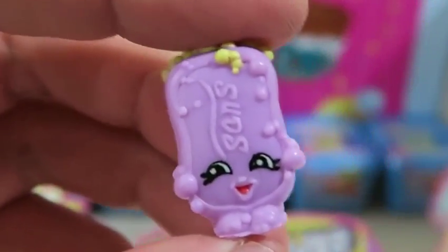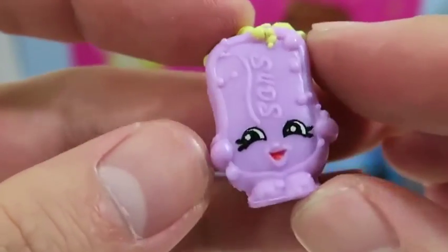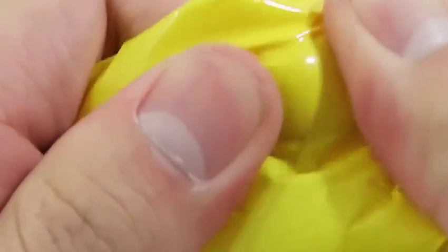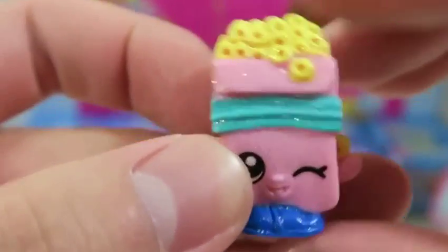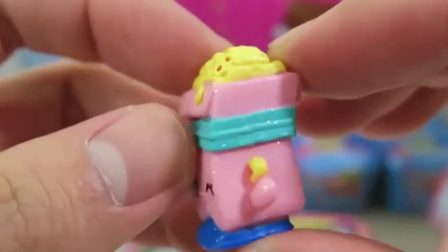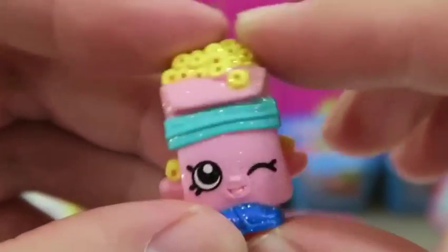Here's Suds. We can always use more soap. Awesome! We got Breaky Crunch! This is another ultra-rare Shopkins! I'm freaking out a little bit. This is probably the best 10-pack I've opened up so far.